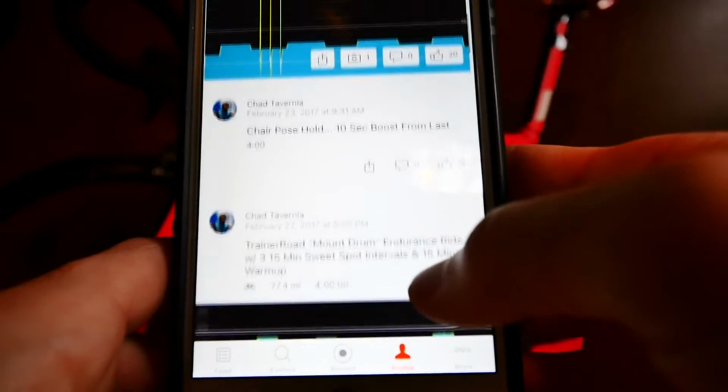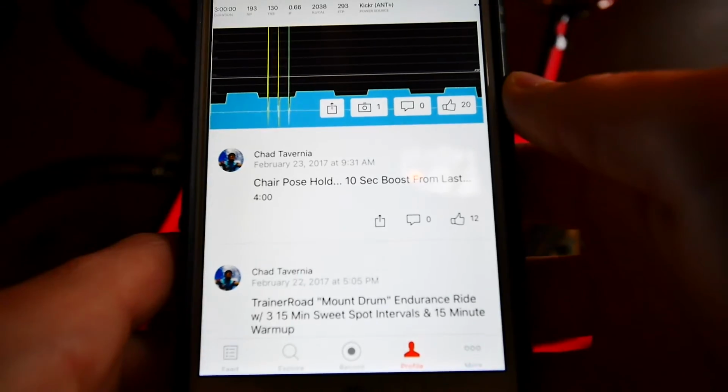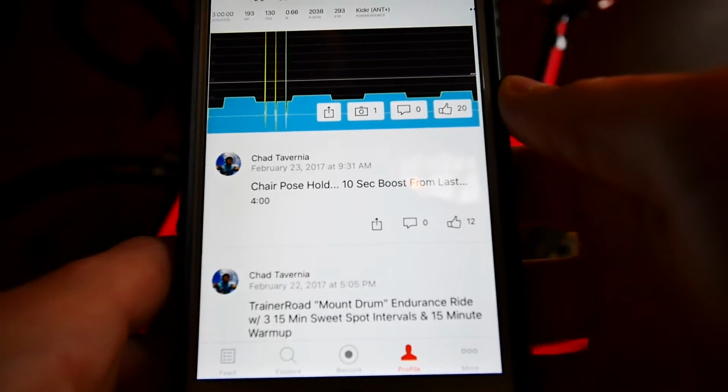The next day, in the morning, I did my chair position hold. I went up 10 seconds from my previous time, so I did that at 4 minutes this time around. Very challenging hold, but it's a great core exercise. I like doing that. I'm due to do it either today or tomorrow. We'll see how I feel.